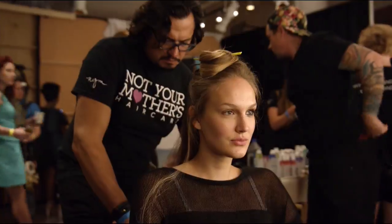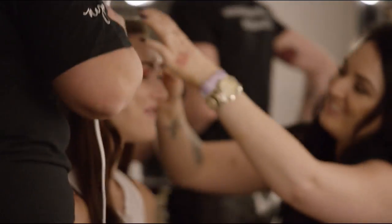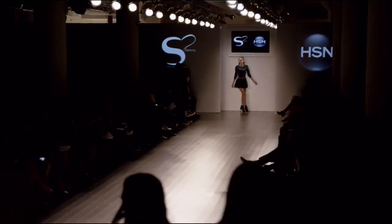The Serena Williams girl is a girl that loves to look good, feel good on both the inside and out. That's what I want to represent for every woman out there.